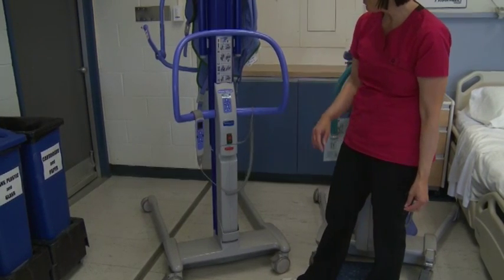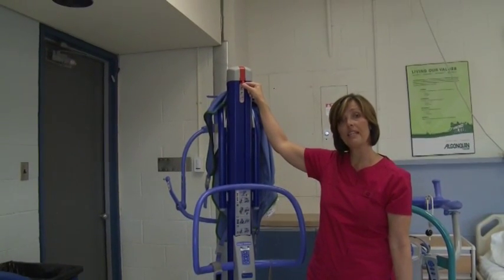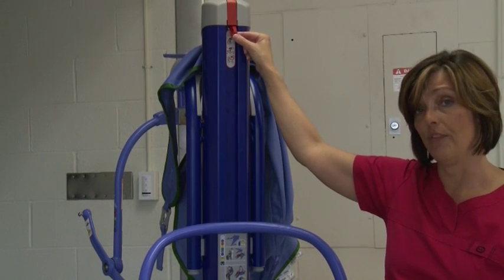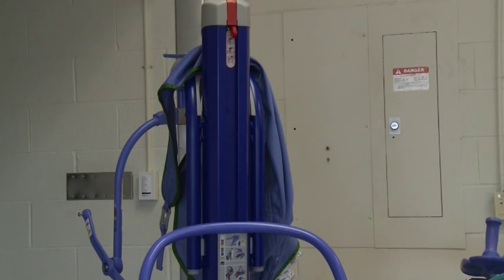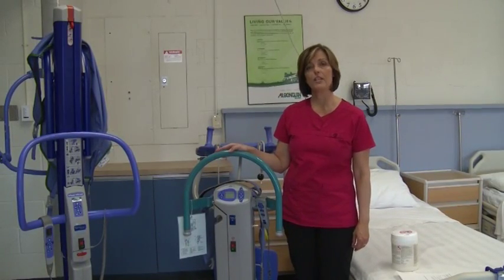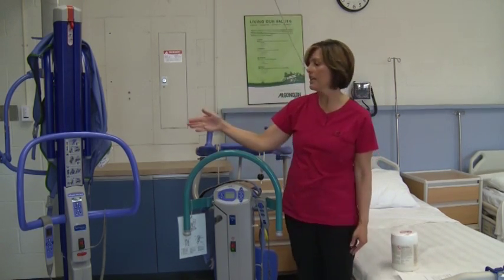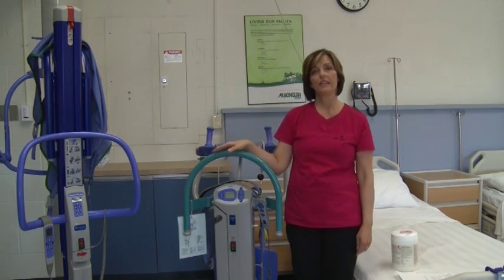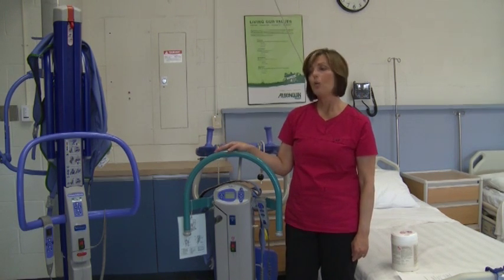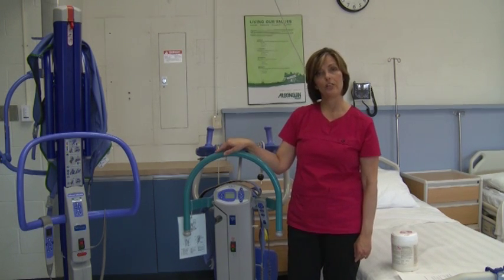In addition, most lifts have an emergency ability to stop the lift and lower the client at any time, and it's important that this content is reviewed in your in-service instruction. As mentioned at the beginning of this video, we have created three individual videos where demonstration in terms of use of the ceiling lift, the maxi lift, and the stand and raising lift are available for your viewing. In addition to your preparation for lab, we encourage you to utilize these videos repeatedly to prepare for your clinical experience.